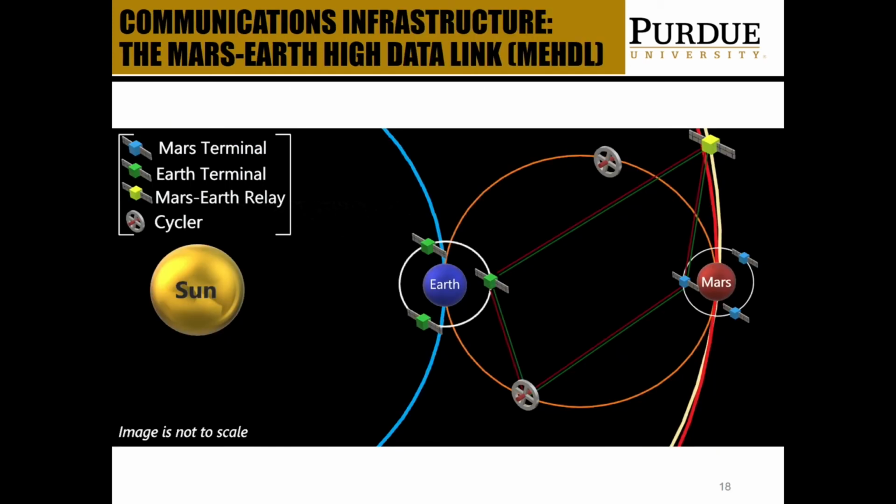This communications network is used to satisfy the constraint of continuous HD communication between Earth and Mars. A constellation of 3 geostationary satellites around Earth and 3 aerostationary satellites around Mars were set up. The Martian constellation sends data to one of the 2 cyclers, which then relays the data to Earth and vice versa. Every 15 years or so, a solar conjunction event happens.